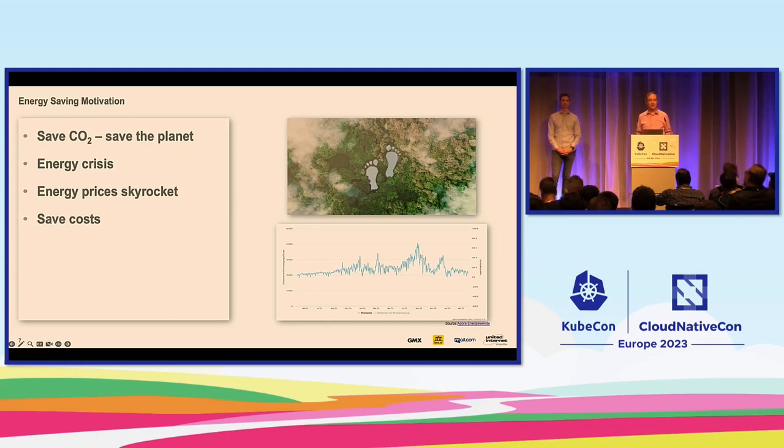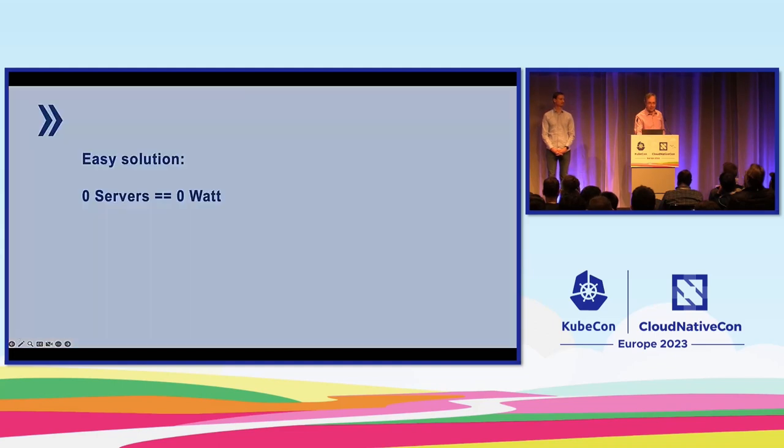And on top of that, if you can measure and quantify that properly, that's a very good addition to the mandatory sustainability reports we need to publish, of course. Okay, let's jump to a very quick and simple solution for minimizing the energy consumption, as the title says. No servers, no energy. Okay, thanks for being here.